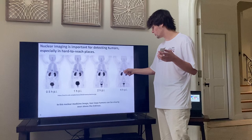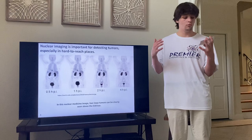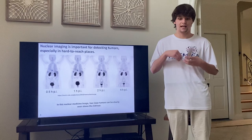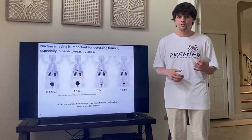According to the Journal of Nuclear Medicine, the radioactive material accumulates in these tumors, because cancerous tumors use more material from the bloodstream, since they are just focused on constantly reproducing instead of performing their actual function. So they will suck up all the radioactive material injected into the blood, and it will concentrate in these tumors.